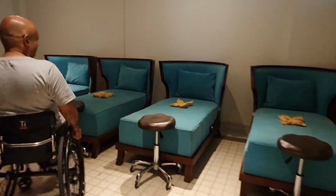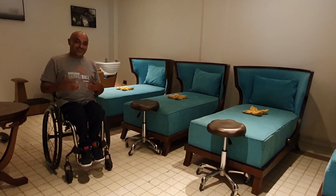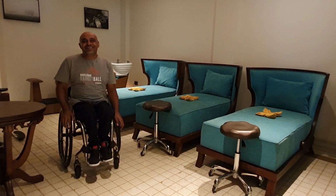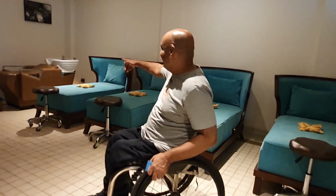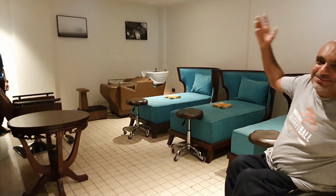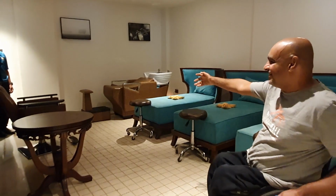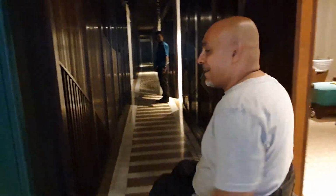Okay, so here we have the amazing beds where you can just chill for 5-10 minutes or however long you want. That looks amazing. And we've even got a sink for a head wash or feet massage. Lovely room. Let's go around this way. Amazing corridor, look at this.